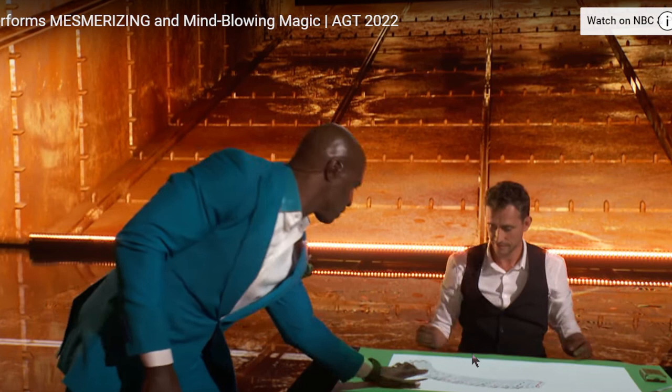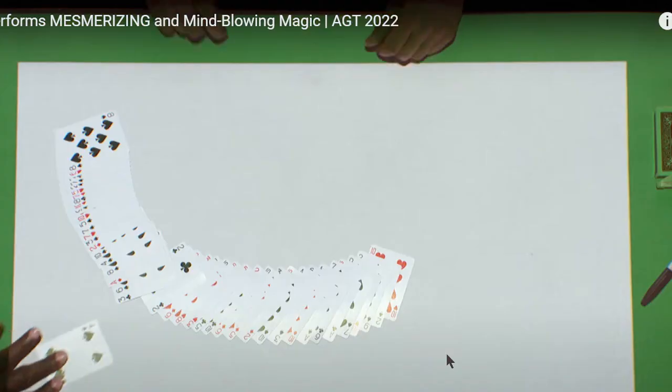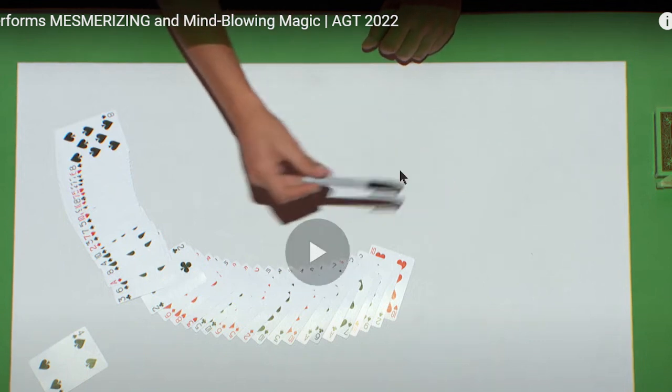Now we're going to take a close look at his right hand where he has a pen already hidden in his hand. He's grabbing the pen right now from under the table and brings it back up, and that's where he's going to make the pen appear. As it flicks through, boom, he just takes the pen in his hand and makes it appear.